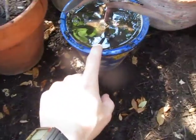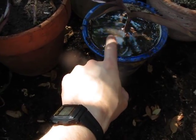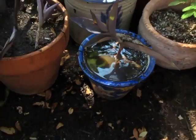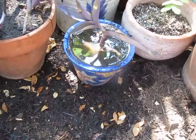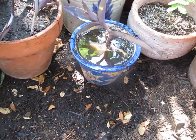So look at this. You ever see water like that pooling in the top of your pot? Pull the plant out immediately. Your soil is awful. It will kill your plant.